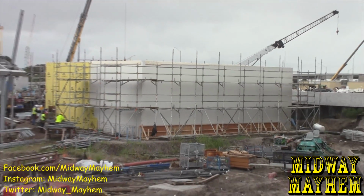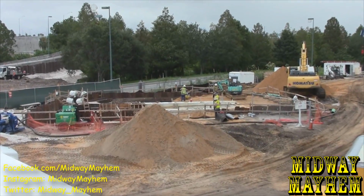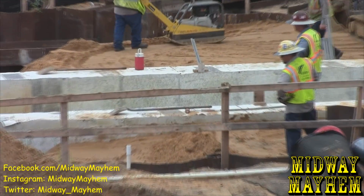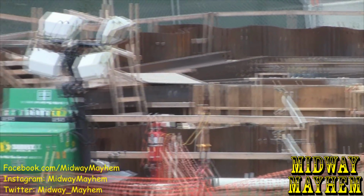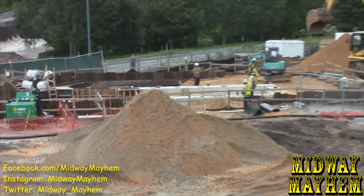And overall, everything in the front entry area is looking very, very nice. Work on the tunnel here is progressing. As we can see, concrete has been laid right there. So we have a tunnel section now. It extends all the way underneath the road over here. So that's good.